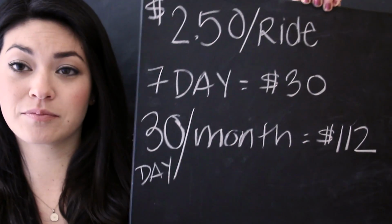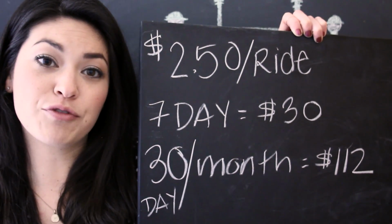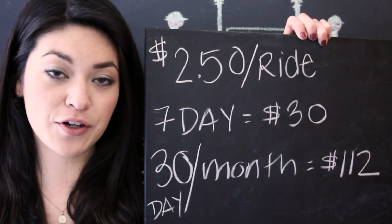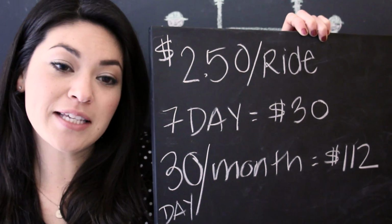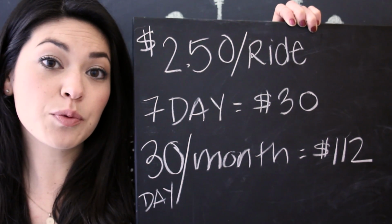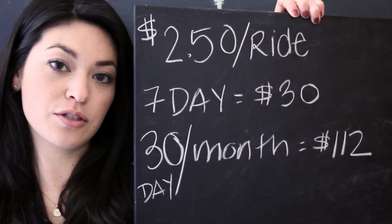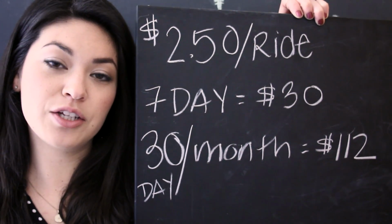Okay, so each ticket is going to be $2.50 per ride, and that includes transfers. You can buy passes, you can put in a certain amount, so you can say, oh, I want $20 worth, and that means you'll get as many rides as you can get for $20. Please note, it costs $1 to get new tickets.